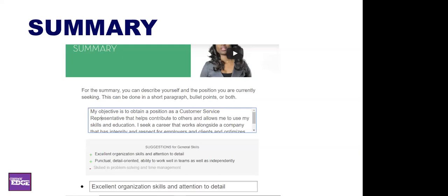This is what I'm looking for. And then at the bottom, you see this is where we incorporate some of those skills depending on your industry. Like I said, this one was suggestions for general skills. Obviously, you've gained skills on the job that you might incorporate in here, but this person has some generic ones.